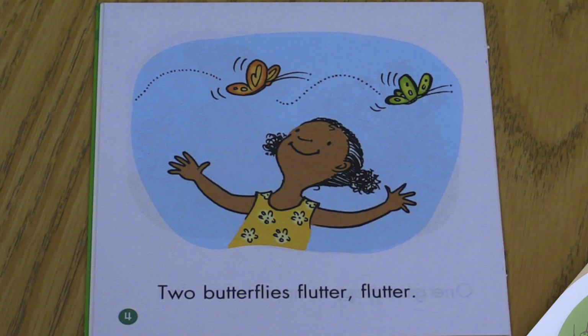Let's turn the page. Two butterflies flutter, flutter. Ooh, look at the butterflies. Oh, she looks so happy, and she's smiling as they fly over her head. Oh, this is beautiful. And look, she even has flowers on her dress.